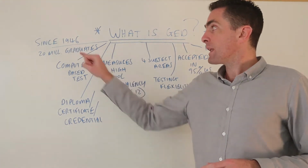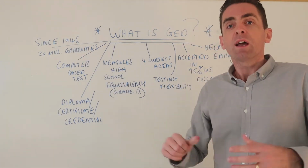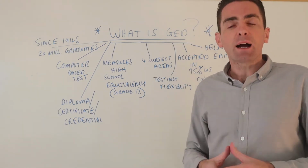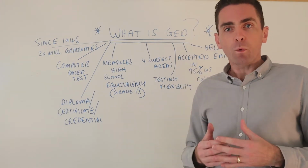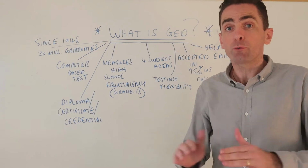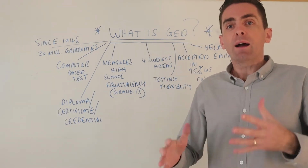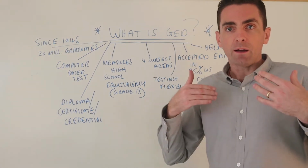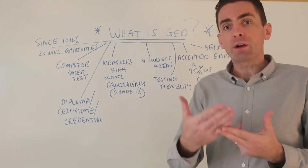GED was set up in 1946, okay? It was actually set up by the US government to help out the American GIs that were coming back from the Second World War with no high school qualification. Therefore, the government thought that in order to raise human capital, they would give these soldiers an opportunity to get their high school diploma and then move on to higher education or work.